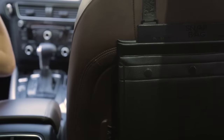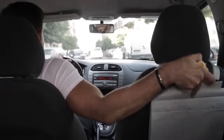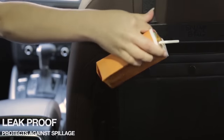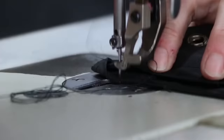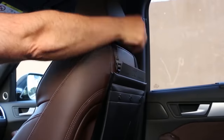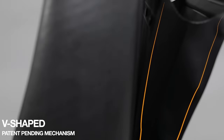The bag is attached to the front seat at the back. It opens and closes with one hand. Thus, even the driver can put something inside without taking their eyes off the road. It's designed not to obstruct leg space too, even if it's full. When closed, the Snapbag is supported by built-in magnets.